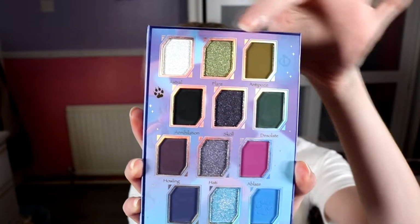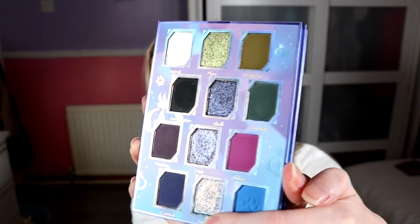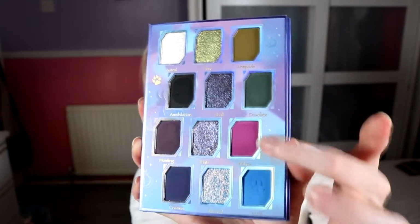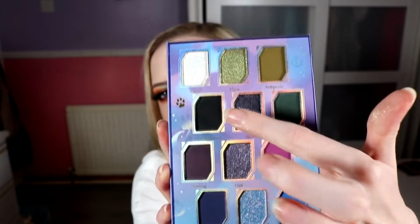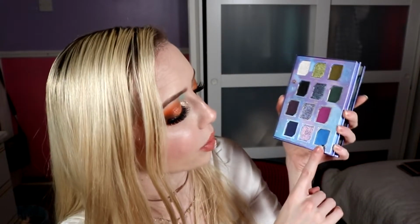You've got multi-chromes, and this one, oh my god. Look at that. And then look at that colour right there. Look at that one. And then there's pink and there's blue, but then it's deep and oh my god, I'm so excited about this. I cannot wait to see what I do with this. I think the fact that there's a matte dark blue will go with this blue, and then I can do a fun duochrome kind of look.